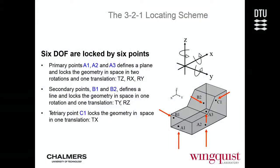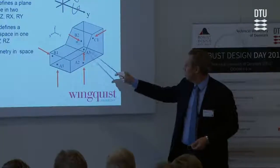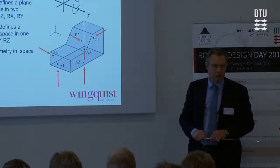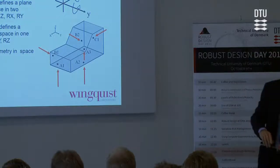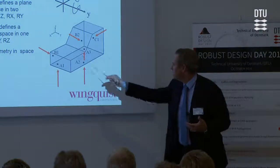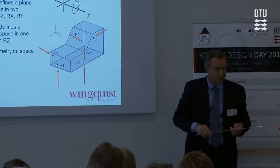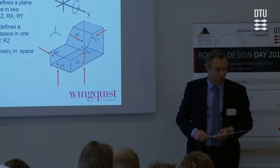But this was one rotation. You all know that whether we like it or not, we have 6 degrees of freedom in space. When I put a part on top of another part, I lock the 6 degrees of freedom. I get contact in a number of points. Typically, I get plane contact, 3 points locking 1 translation and 2 rotations, line or 2 points locking 1 translation and 1 rotation, and 1 point locking the last translation. If you want clarity as a designer, you design where those points are. Otherwise, you will not know if the contact will be here or here, so you cannot calculate. So the first thing is to decide where the contact points are.